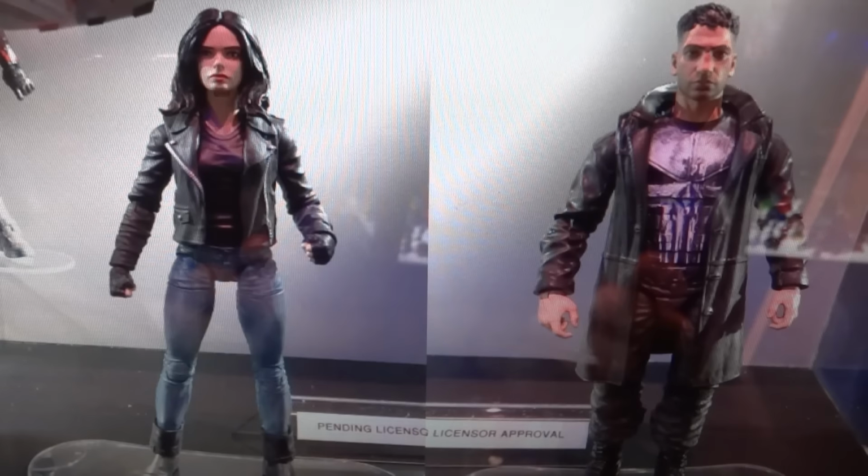But you know, it still looks very nice, and I'm obviously very pleased to get a Punisher figure. I'm sure he'll come with some guns, but I hope he does come with some really cool guns, especially that big minigun that he uses at the end. That would be really cool to see.